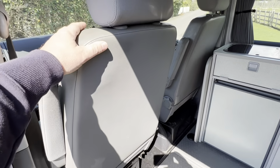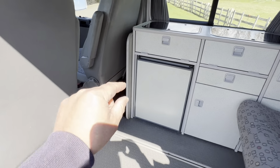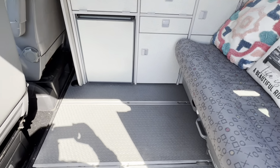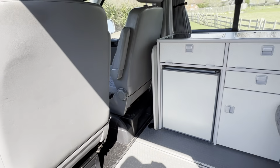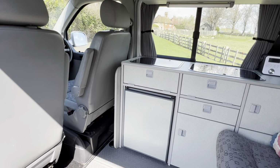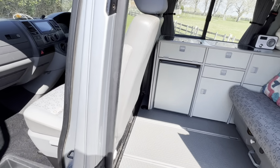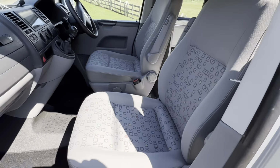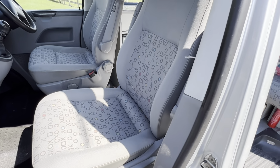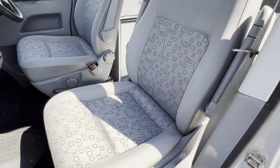This seat here, this single seat swivels, so you can swivel it around. There's a little table there which you can put up here, so you can have this seat and a table. You can actually walk through from the cab into the back if you breathe in, if you're a bit of a fat git like me, but that's quite useful. The double seats up front, I suppose, can be nice, but they are a real pain to swivel around, whereas this one is quite easy. It's a little 30-second job.